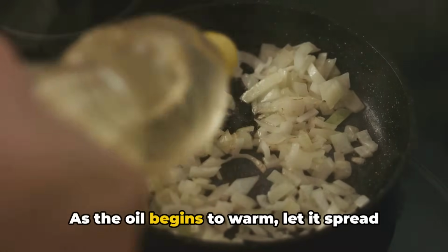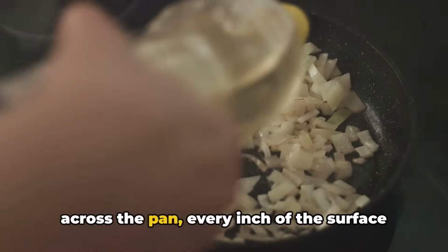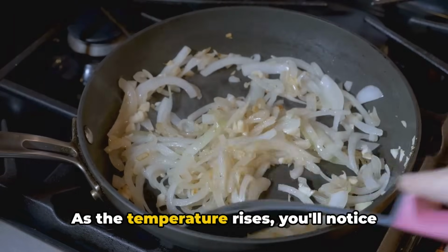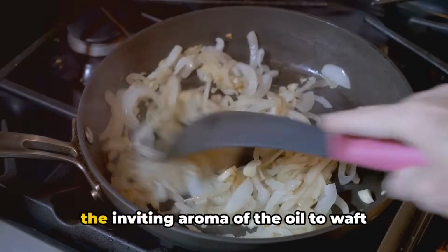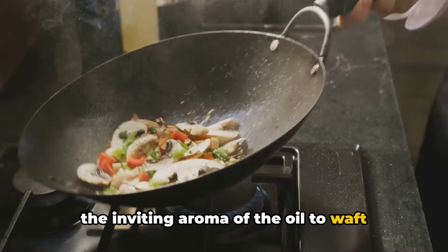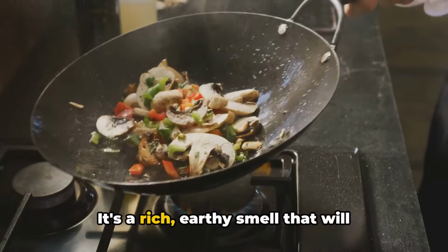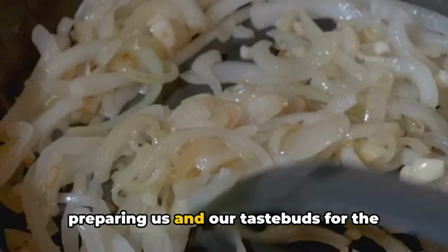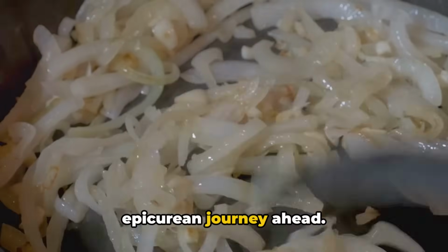As the oil begins to warm, let it spread across the pan, every inch of the surface gradually coated with it. As the temperature rises, you'll notice the inviting aroma of the oil waft through the air. It's a rich, earthy smell that will infuse the room with a sense of preparing us and our taste buds for the epicurean journey ahead.